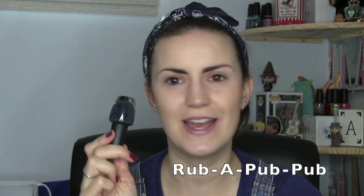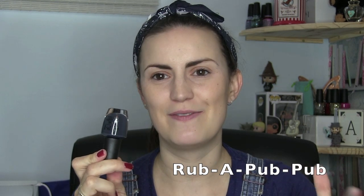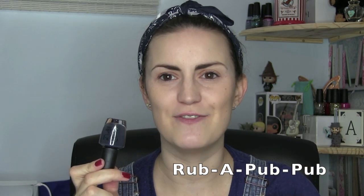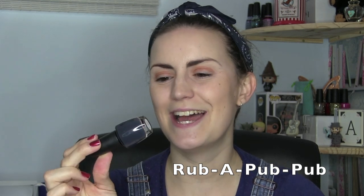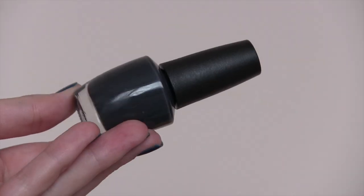And the last one here is called Rubber Pub, which is my favourite name, possibly one of my favourite named. I need to do maybe that as a video, my favourite named OPIs. Rubber Pub, little hand here wants it, is a nice dark, deep, slaty kind of grey.